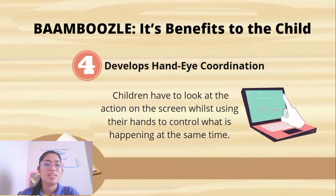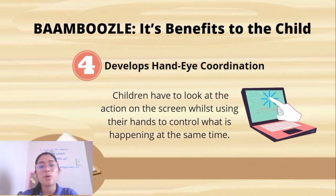Number four, develops hand-eye coordination. Bamboozle is a game that requires children to use a gamepad or a keyboard and the mouse to operate the game, which can help develop hand-eye coordination. Not only does it get them more tuned to how a computer works, but it also helps to develop hand-eye coordination because children have to look at the action on the screen whilst using their hands to control what is happening at the same time.